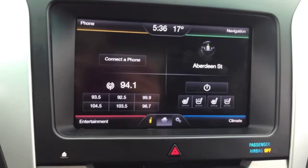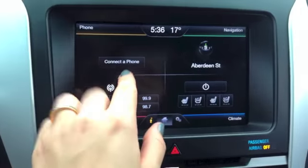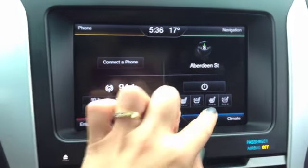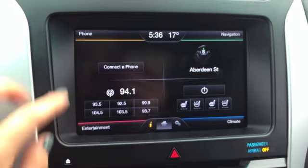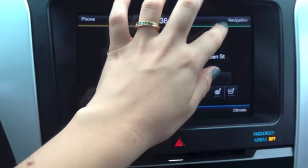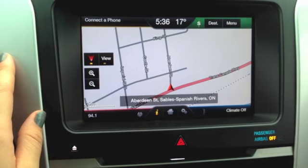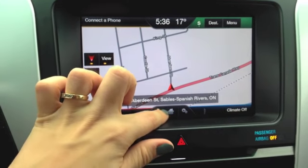So the entertainment system and navigation system is all in one here. As you can see, you have got your phone, your entertainment, your climate, and your navigation. Depending on what you want, you just touch. It's all by touch, and it'll change the selection here. So now we're in navigation. To change, you go back home.